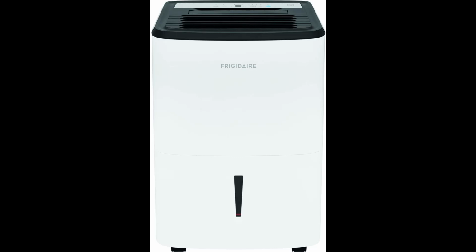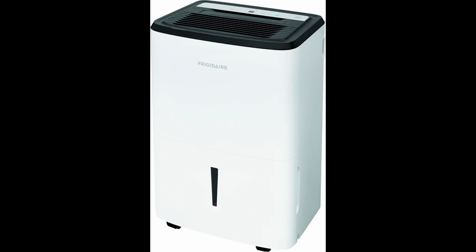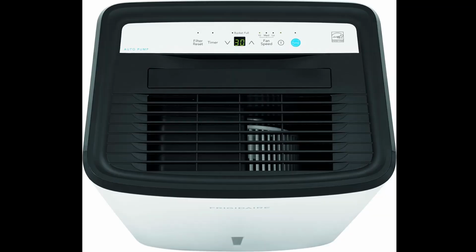After using it daily for 6 months, we found it simple to maintain. We would dust or wipe off the outside of the unit occasionally, and never noticed any debris building up in the tank. The air filter is also easy to clean. Just pop it out, rinse it off, and pop it back in.